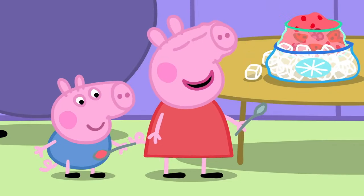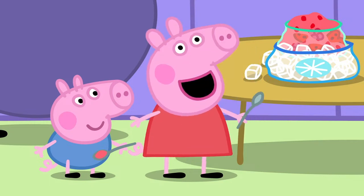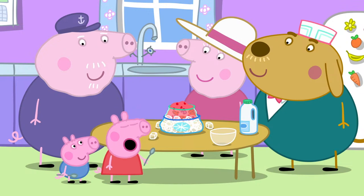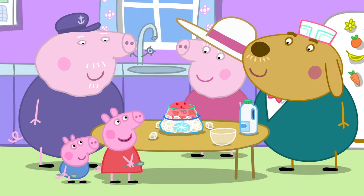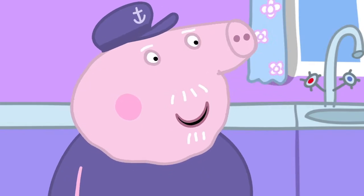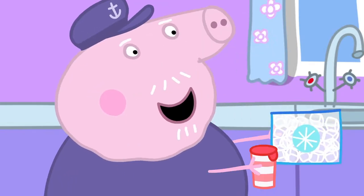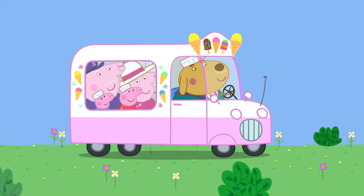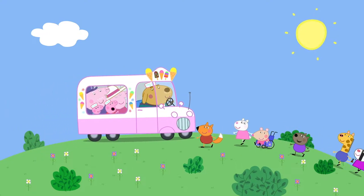Ooh! Mmm! It's the best ice cream in the world! Yum, yum. Granny, can all my friends come for ice cream? Of course they can, Peppa. Oh, in that case, we'll need to make a lot more ice cream. Hooray! Ice cream! The best ice cream in the world!